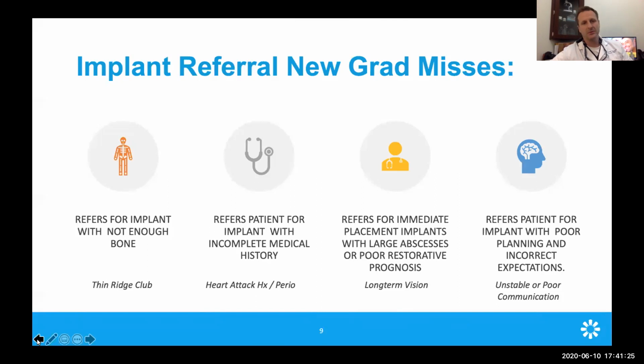Incomplete medical history. That's very, very common in our world, that we don't have an accurate record of their medical history, their medicines, and also of their periodontal history. We're sending patients over that have uncontrolled diabetes or uncontrolled periodontal disease.